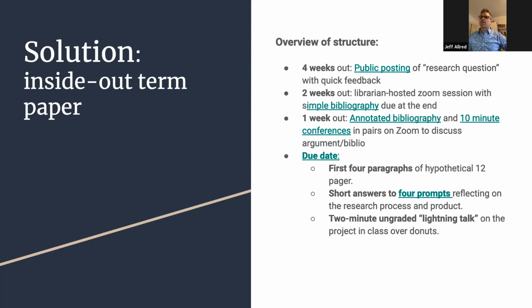Finally, and really most importantly, I give them a template with prompts, and those prompts have them reflect on the research process and on the product in some ways. Tell us what you would have told us, even in just bullet form, in the remaining 12 pages. Tell us how you would do things differently if you could start over from the beginning. Tell us about a new research question or avenue of research that occurred to you in the process of doing this research, that you would be curious to pursue in the future. What did you learn about databases and keyword searches?